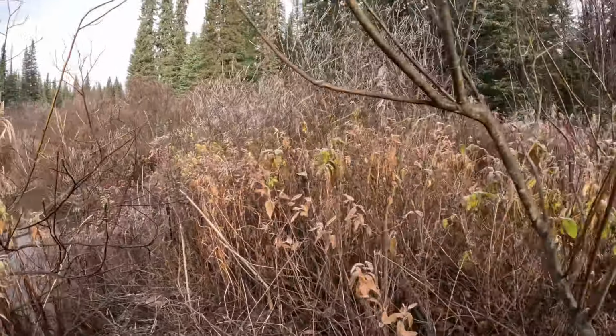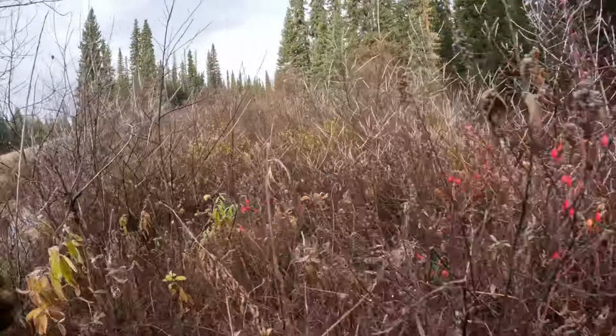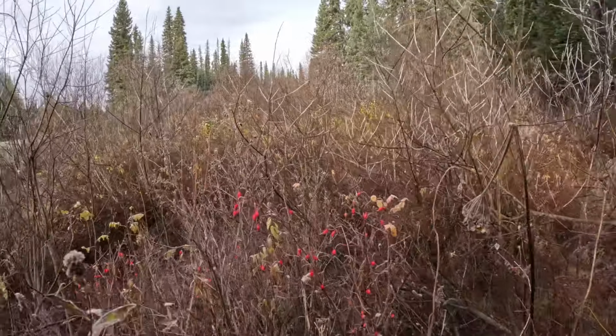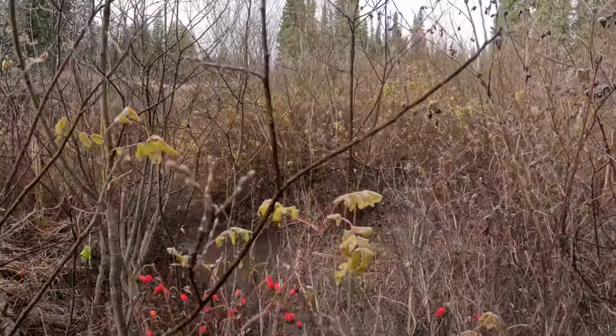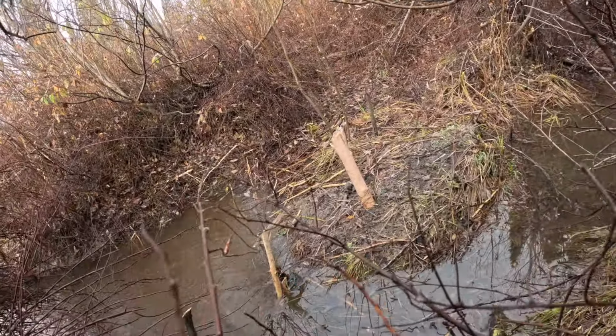Okay, we're back on our north line, checking traps we set last Friday. It's Thursday, so things have been sitting for a while, which is good. We had a good lure set down here. Castor mound. Nope, nothing.